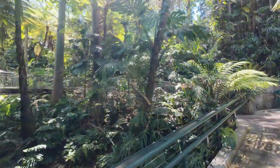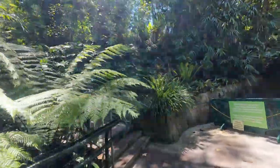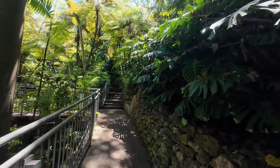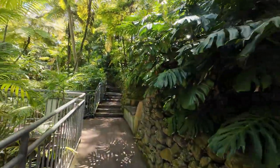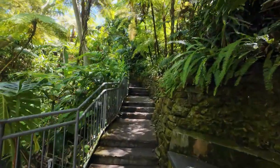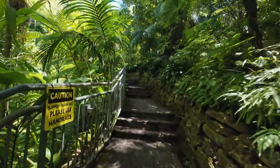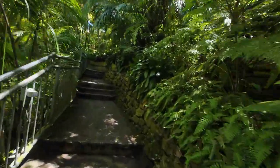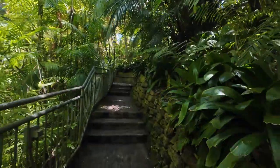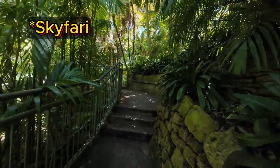A lot of stairs. That's all right. That's a shade though too. We'll actually just have a seat right here for a minute. Even now, as busy as this park is, this is a nice quiet little spot to come and just kind of enjoy the nature. Well, after a little break, I have to go up this way anyway if I want to get to the Sky gondola ride.